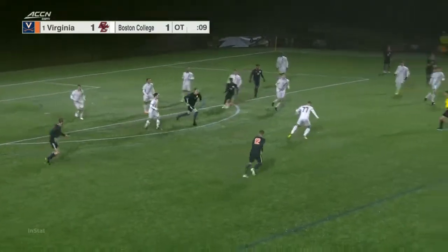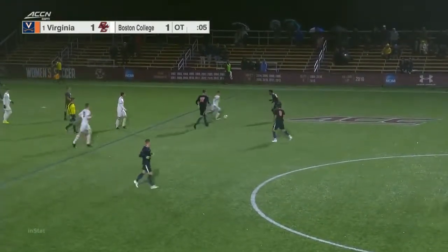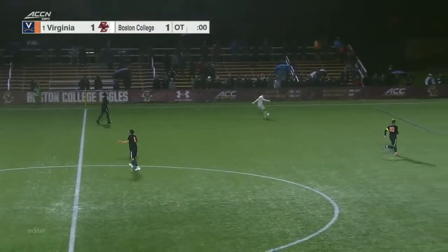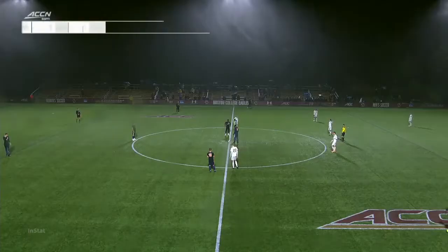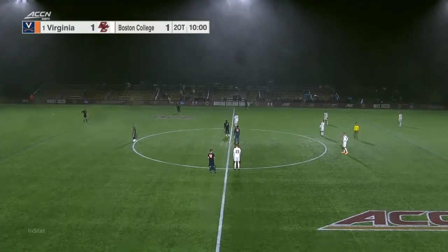Final 10 seconds. Oh, nice job there by Sigurdsson for BC to step up, helping out his defense. Comes to Conradson. He's going to use some energy to churn it forward here right at the end of the half, and blast one as we head to the second overtime. Some of the heat off Justin Fuentes and that staff, but a long way to go for that Hokie club.